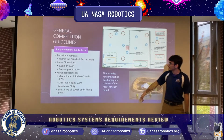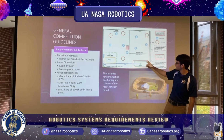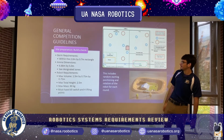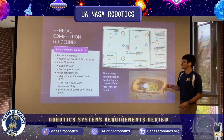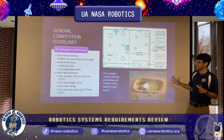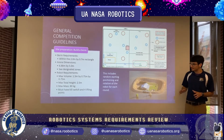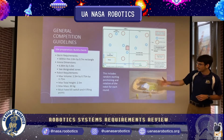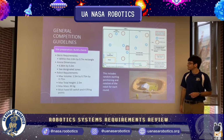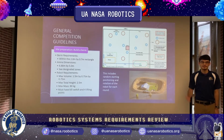But overall, berm requirements, it's going to be 2 meters by 0.7 meters, just right there. All the dimensions are the same. Max volume, same. Max volume for the robot, I should say, and max height, max mass, 80 kilograms. We're going into detail about how we want to do a mass breakdown, kind of. And just like a kill switch, some safety things. Still constructing a berm just like last year. Any questions?